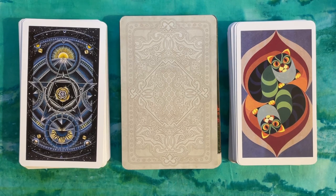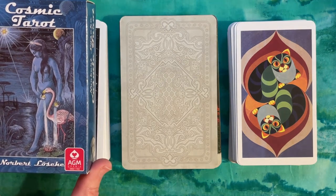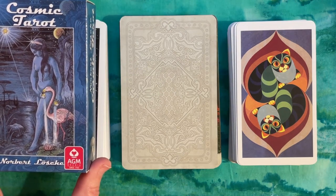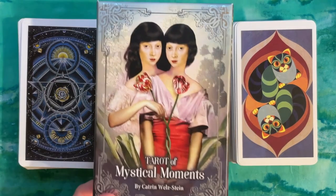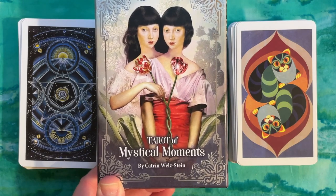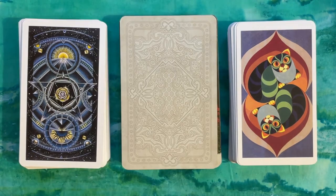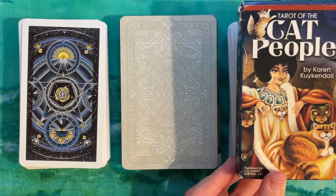So again, all published by US Games. This is the Cosmic Tarot by Norbert Lösche, originally published in the early 1980s. Next up, we have the Tarot of Mystical Moments by Catrin Welz-Stein, published in 2022. So this is a much more recent deck. And then another original 1980s creation, the Tarot of the Cat People by Karen Kuykendall.